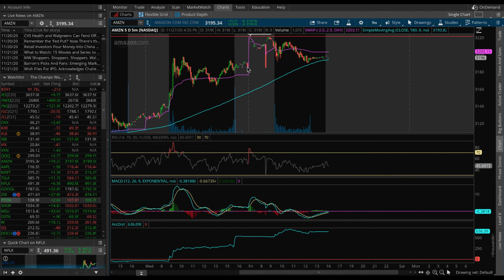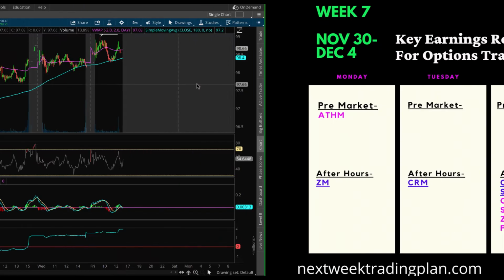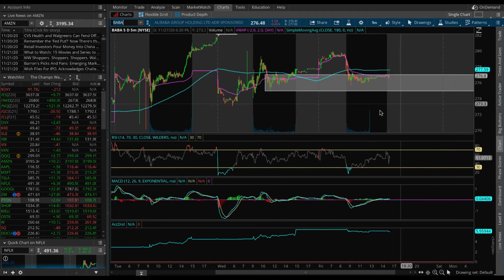Pretty good, decent week last week. It was a little wishy-washy on some of these trades, such as Starbucks, that was an annoying trade, okay? But besides that, most of the trades are pretty damn good. And then last trade I actually want to get into, very last trade, guys. I'm sorry about this. I thought I was going to wrap it up here.